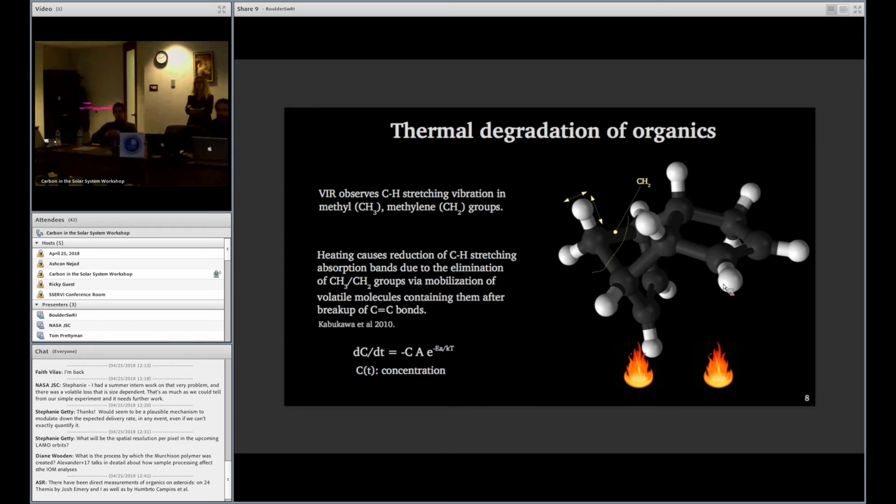So what Tim Bowling and I did was look a little bit more at what kind of organics could survive a collision process. This has been done in the following way. It's well known that organics, and in particular aliphatic organics, are subject to thermal degradation. So in other words, if you heat them up a little bit, carbon-carbon bonds can break, and groups such as CH2 or CH3 can be lost. These are relatively volatile, and if you lose those groups, you will basically suppress the absorption, and so it becomes harder and harder to find them at the surface.